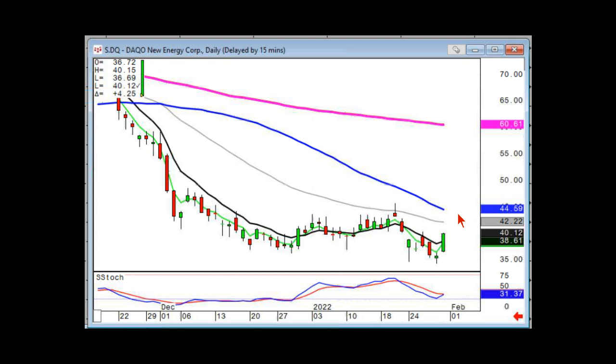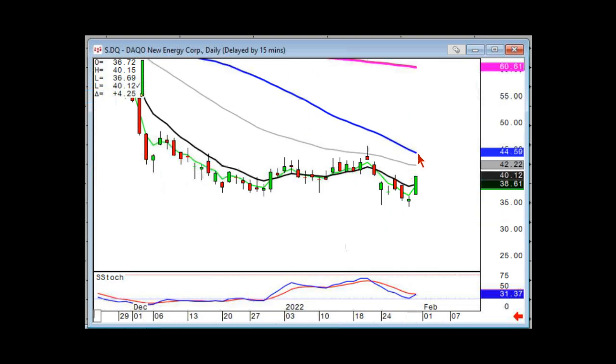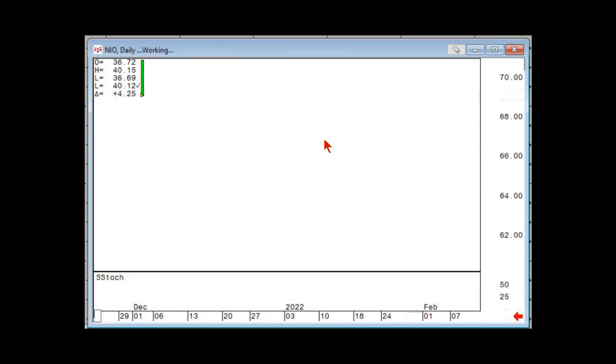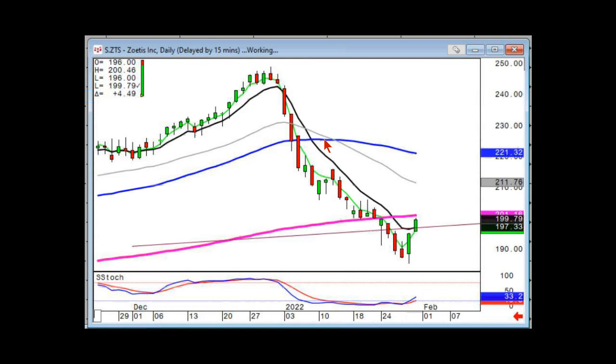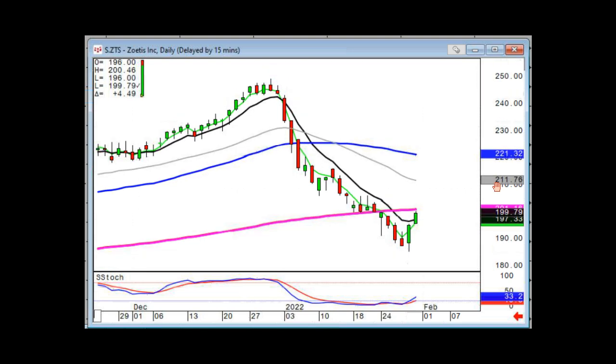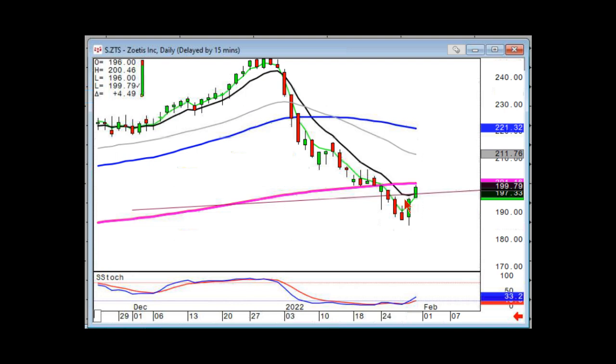DQ, there's your Morningstar signal. That can be bought with the anticipation of at least heading for the 50. And NIO, you could buy this one on positive trading after today's Morningstar signal. OK, chart on ZTS, it's a Morningstar type signal. You could be buying it, just make sure it gets through the 200.